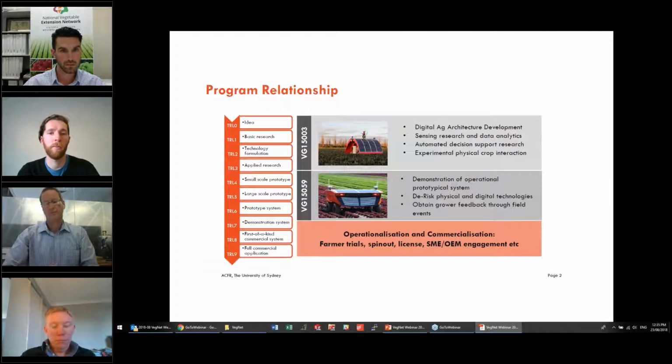And that's part of taking that decision support system and sensor collection data and then applying that on an autonomous robot that drives up and down the rows of crops and interacts with them directly. So that might be spraying, it might be doing mapping and so forth. And that's all about taking the research and then all the way through to an operational prototype level, which would then be passed on to commercial partners to take the project further.